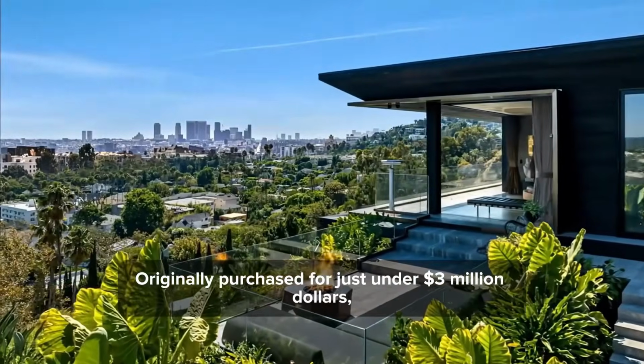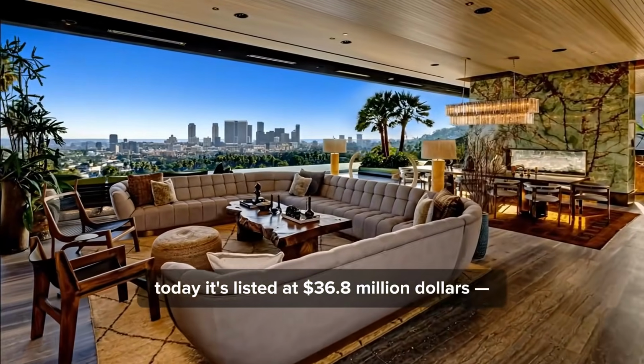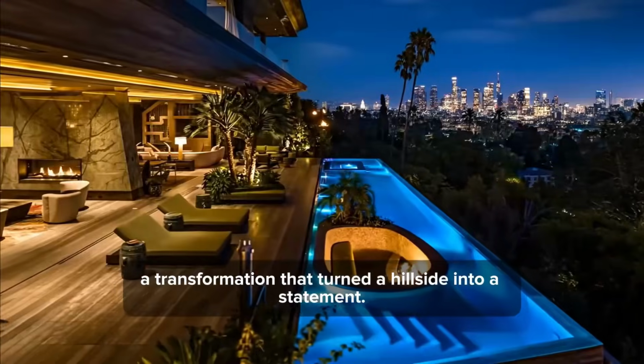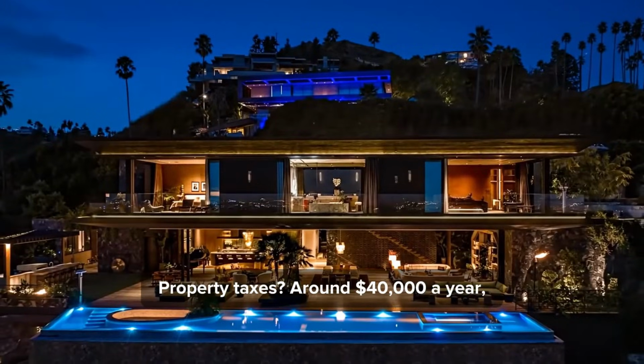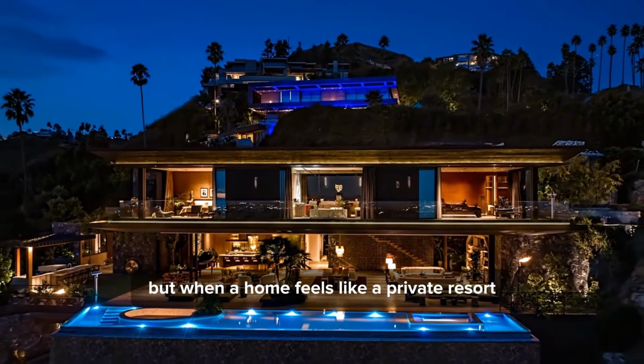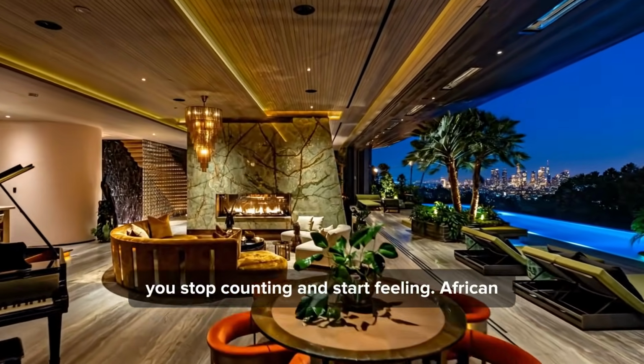Originally purchased for just under $3 million, today it's listed at $36.8 million. A transformation that turned a hillside into a statement. Property taxes? Around $40,000 a year, but when a home feels like a private resort suspended above Los Angeles, you stop counting and start feeling.